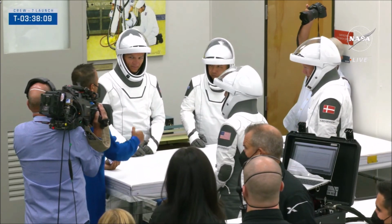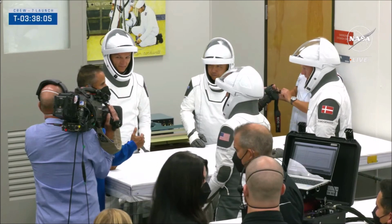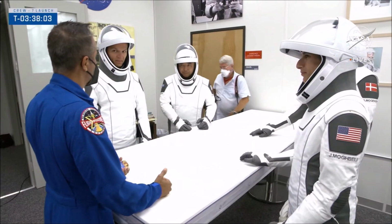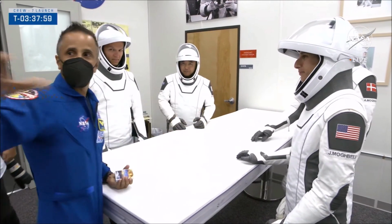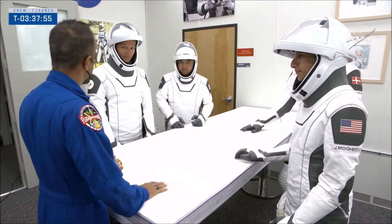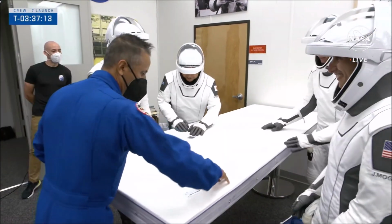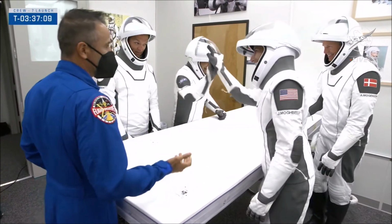So interestingly, some of the crews have actually changed what games they play over the last several crews. So I'm not even sure what game they're playing right now, but the key is to make sure that Jasmin loses. And by losing, they all win. Exactly. It looks like to me. That's great. That is great news.